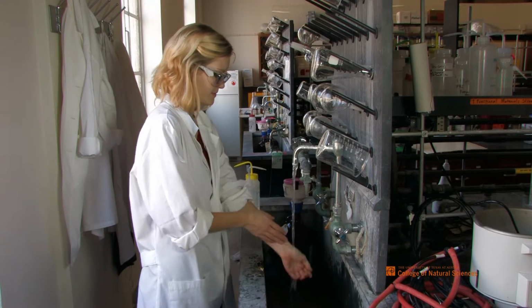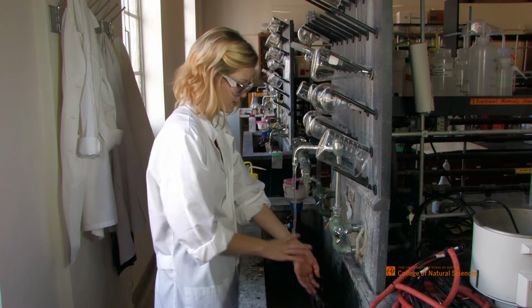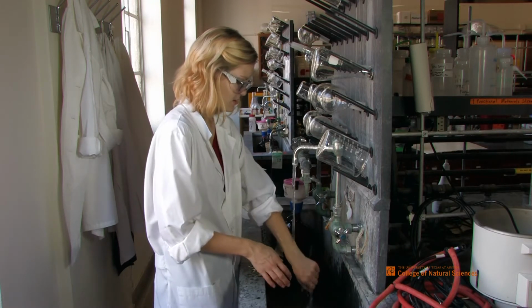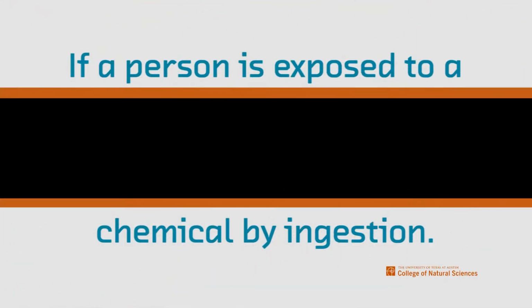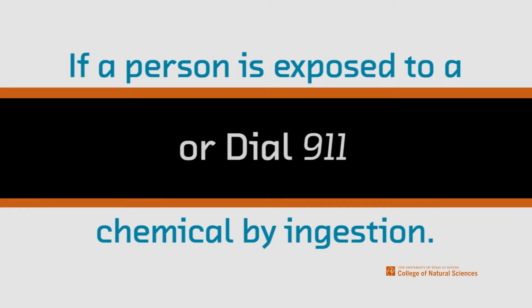Ingestion exposure usually occurs when someone eats after his or her hands become contaminated. Thus, glove use and good hand washing can minimize the risk of this type of exposure. If a person is exposed to a chemical by ingestion, call poison control at 1-800-222-1222 or dial 911. Do not eat or drink anything unless directed by medical personnel.